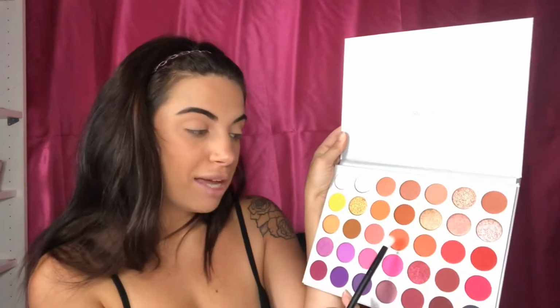I feel like this decision I've made is a little bit daring, but I'm gonna go in with the first shade being My Man and see how that goes. Okay. Wow, I did not expect that. So I'm just gonna add this orange in the crease.